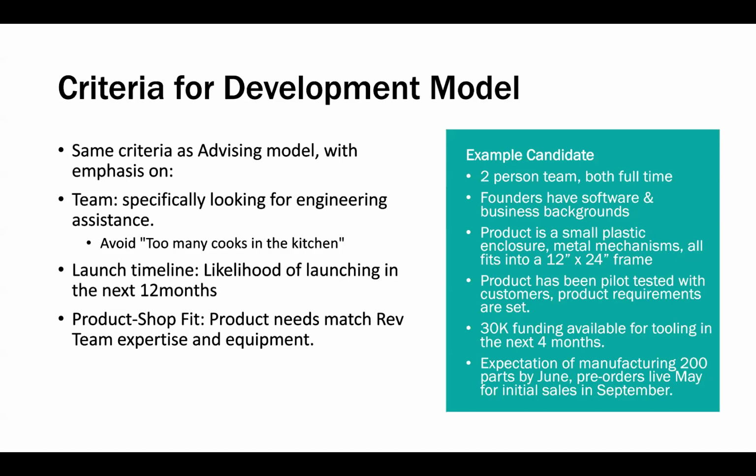It's product shop fit. A good example would be something that we've never played with: very large industrial stuff. We tend not to interact with that too much because it's hard for us to prototype in the shop. So we do consider what the needs of the project are, making sure that A, the people can work with it, and B, the shop can work with it. So if there is prototyping to be done, we want to make sure that it's something we can handle in our shop. And if it's not something that needs to be prototyped, it's something we have experience with and we think we can move you along.